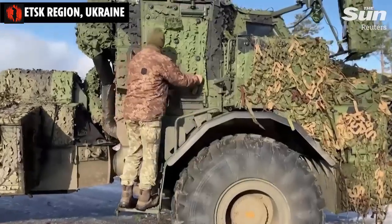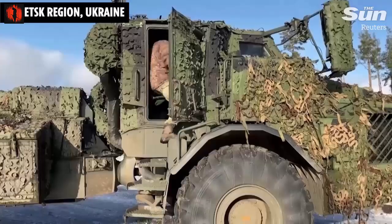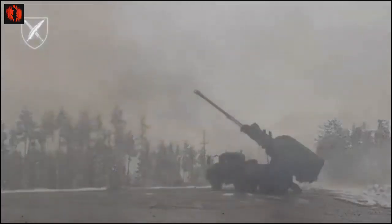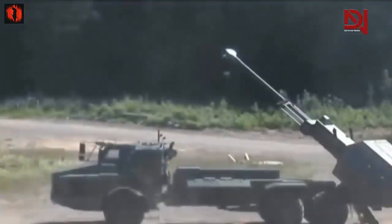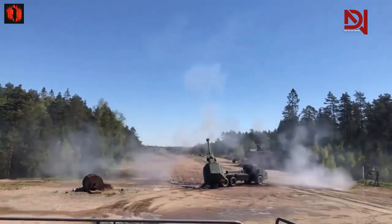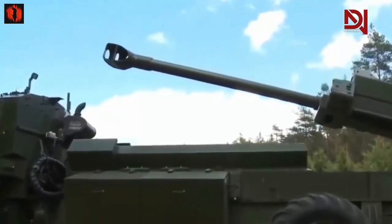On January 10, 2023, Sweden confirmed that the Archer, a truck-mounted 155mm self-propelled howitzer, will be supplied to Ukraine. On January 19, 2023, the Swedish Prime Minister announced the supply of 12 Archer 155mm self-propelled howitzers to Ukraine. On March 16, 2023, the British Ministry of Defence announced the acquisition of Archer howitzers to replace the AS-90 155mm tracked self-propelled howitzers donated to Ukraine.